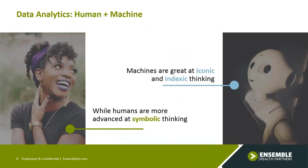It turns out that machines are actually much better than humans at the heavy lifting and at processing lots of data without any bias. Machines can quickly process visual information, which we call iconic thinking, but machines can also readily identify associations of this item relates to that item. And that actually permeates revenue cycle, and we call that indexic thinking.